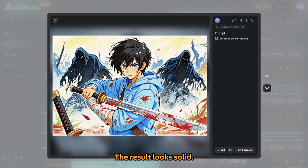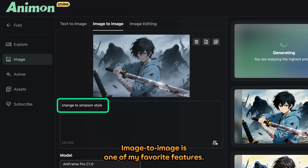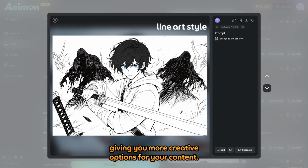The result looks solid. It successfully transformed the image into a different style. Image-to-image is one of my favorite features. With this tool, you can take an existing anime scene or manga panel and transform it into a new style, giving you more creative options for your content.